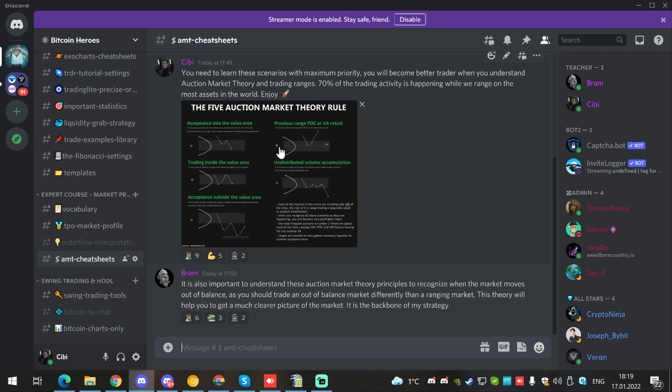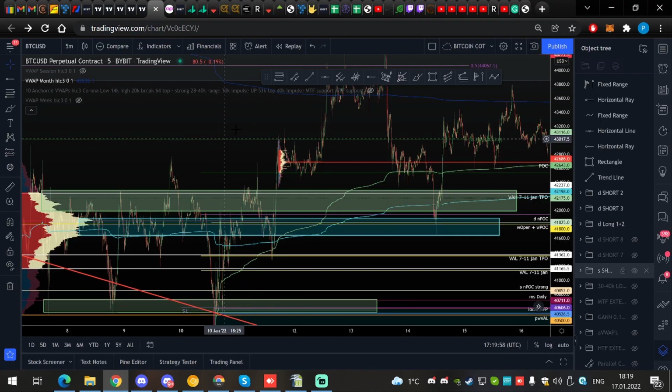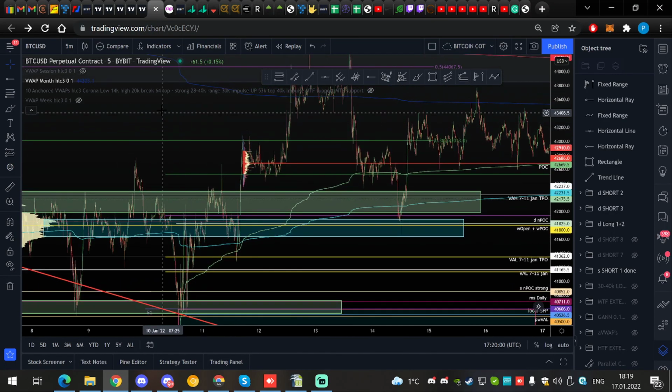It's always super bearish or super bullish if you do something like this: fast rejection from that range, from the point of control of the range, or a bounce. Perfect. So that was the scenario.